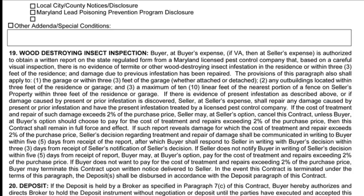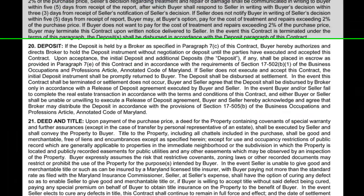Paragraph 19, wood destroying insects inspection. This section provides for an inspection of the house, garage, or within 3 feet of the house or garage, outbuildings located within 3 feet of the residence or garage, and any portion of any fence located within 3 feet of the residence or garage for wood destroying insects. The seller is required to have any infestation treated and any damages repaired. If the repairs are extremely expensive, the contract provides that the buyer or seller may have the right to limit their expenditures or cancel the contract.